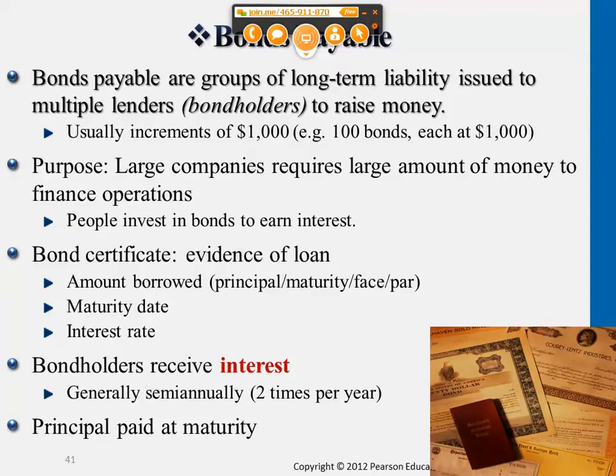The $1,000-a-unit bond certificate will determine the actual amount that the company is able to receive at the time they issue it. It may not necessarily be $1,000. It depends on how the market's interest rate compares to the interest rate your company is willing to offer to creditors. So basically the purpose, again, is for large companies to acquire a large amount of money from the public to finance operations. They issue a bond certificate. This is a source document, evidence of this loan. Loan means the debt that you raise from the public, the money that you borrow.